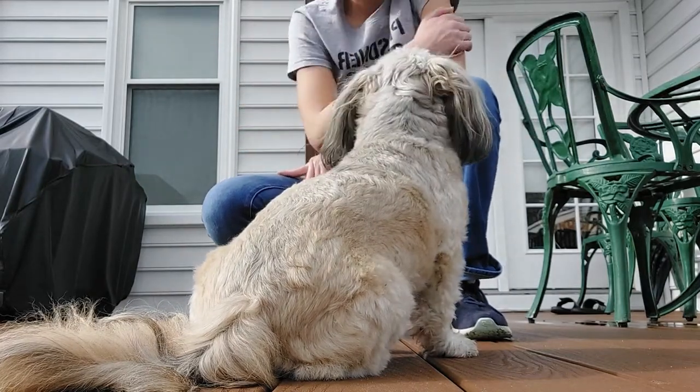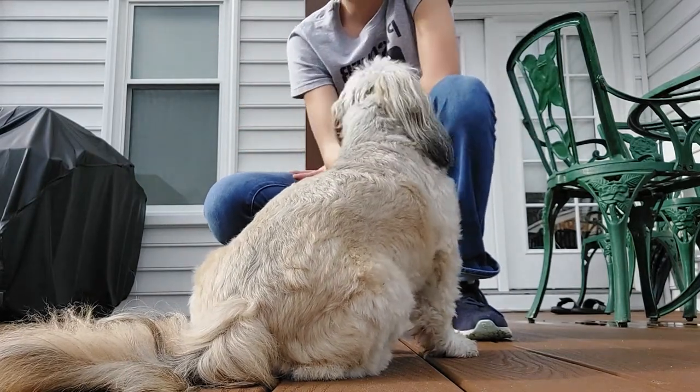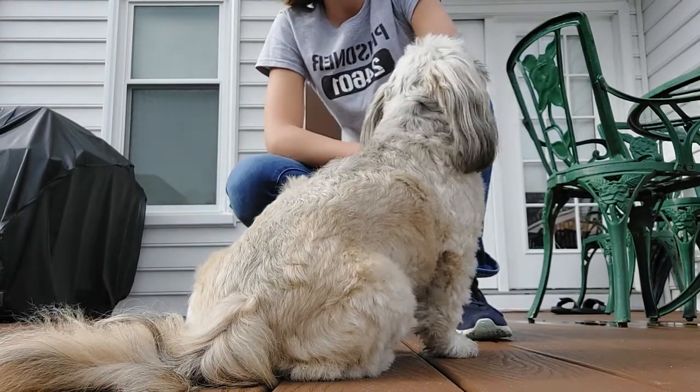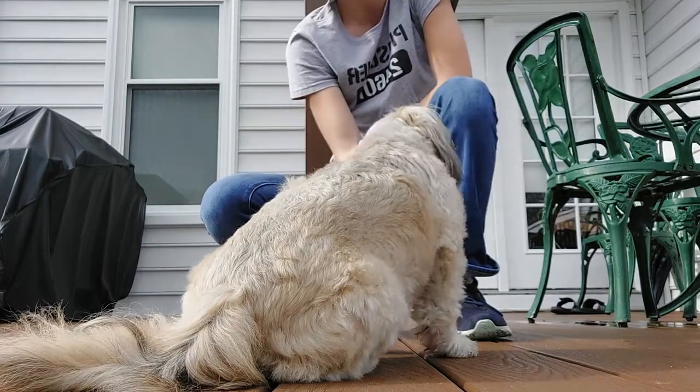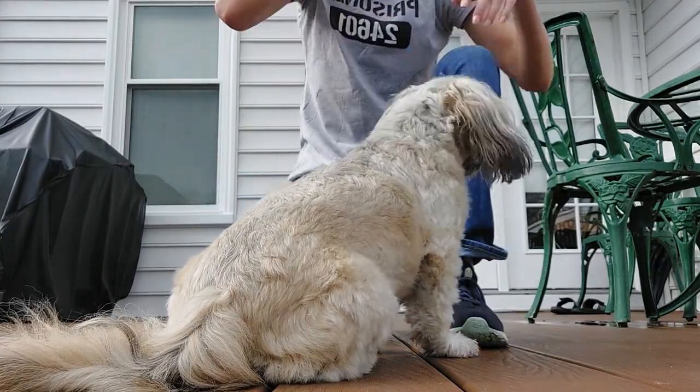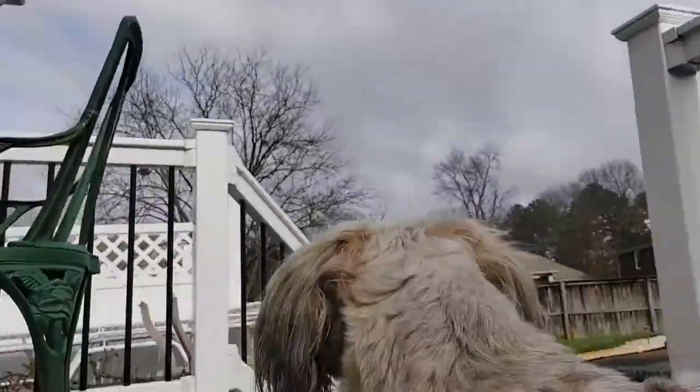However, she knows one more trick, which I call target. It's basically place, but it's in her house. But right now, as you can see, we're in her backyard. She's a good girl. But that is our friend, Belle.